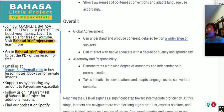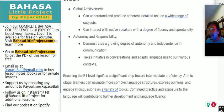Overall, you should be able to understand and produce coherent, detailed text on a wide range of subjects. So again, when you are a B1 student, you should already know some lexicography in a wide range of subjects. You should have some degree of autonomy and independence, and take initiative in conversation, something that we have discussed. But in the end of the day, reaching the B1 level signifies a significant step toward intermediate proficiency. At this stage, learners can navigate more complex language structures and express opinions, and you can read the rest.